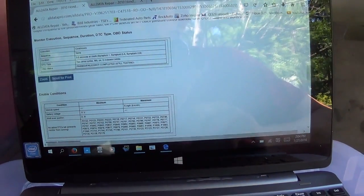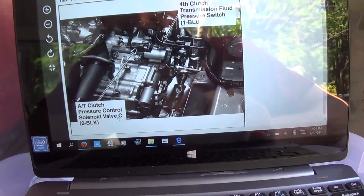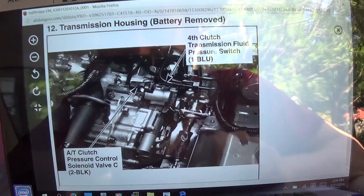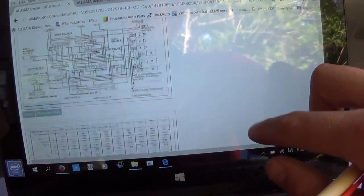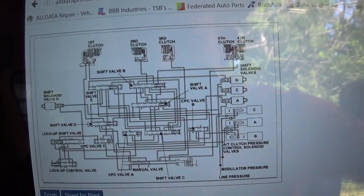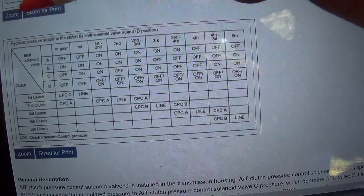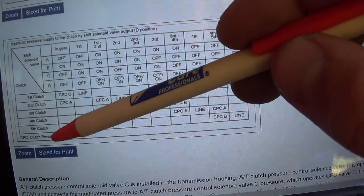Alright guys, looking up some information. This clutch pressure control solenoid valve C is located on top of the transmission. So there's that guy. This is the transmission housing with the battery removed, so it's under the battery, looks like. And then looking at our trouble codes, here's the 796, solenoid control valve C stuck off. There's a nice hydraulic diagram. It actually gives you a whole chart of the logic behind the shift solenoids and what the clutches are doing right here.